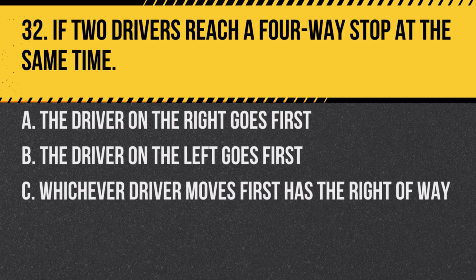Question 32. If two drivers reach a four-way stop at the same time. A. The driver on the right goes first. B. The driver on the left goes first. C. Whichever driver moves first has the right of way. Answer: A. The driver on the right goes first. It's a common rule of the road for safety.